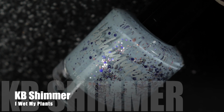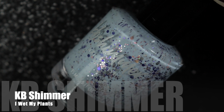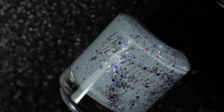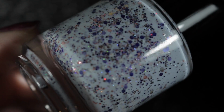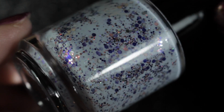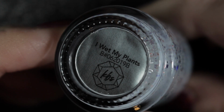And since I had to pay shipping from Germany for the Cirque Colours polish, I did add one more polish to my basket to make the shipping worth it. But this is a polish that I have been after for a very long time. Not just for the name, but that is a big part of it. This is KB Shimmer's I Wet My Plants. And of course, the fun in the name of this nail polish sounds a lot better when you say it in an American accent and not in a British one.